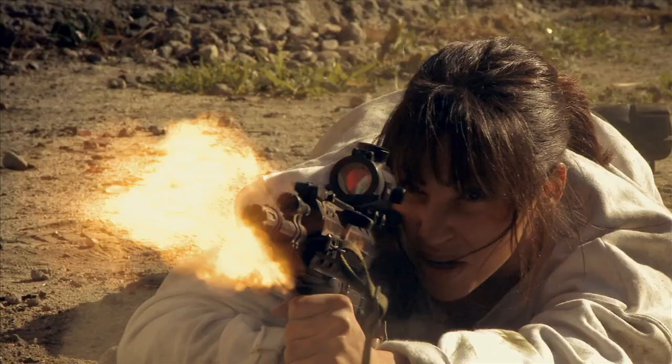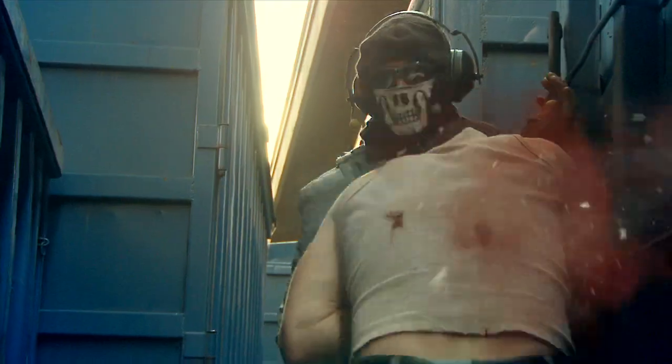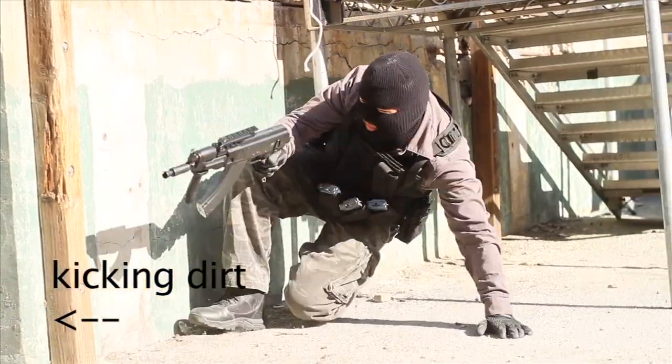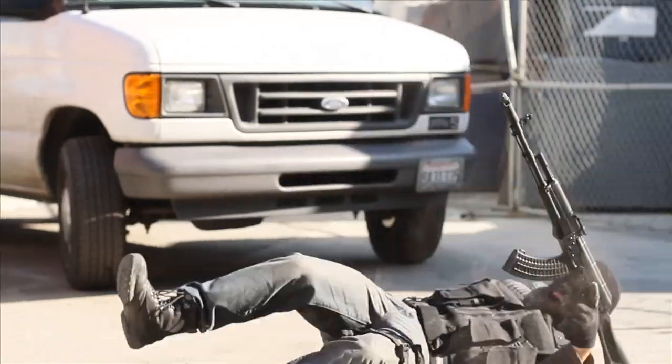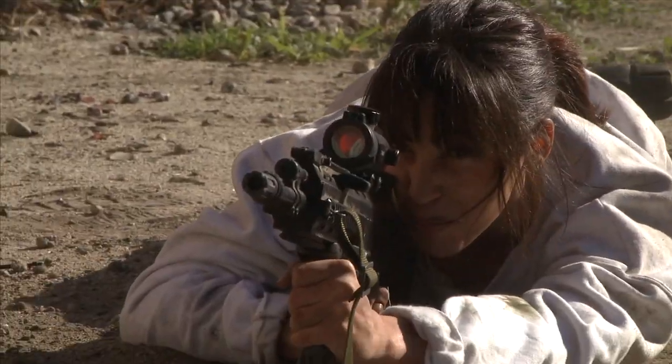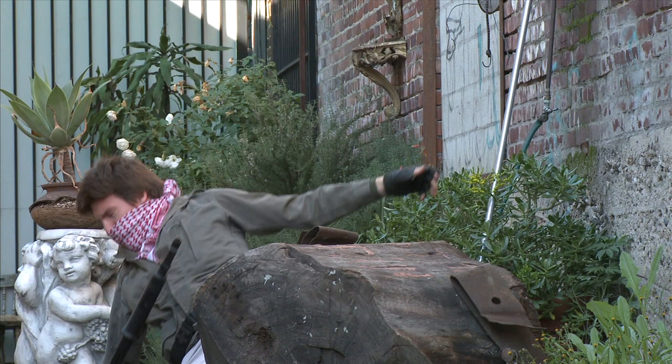Since in part 2, everyone is constantly firing their guns, we had to do a lot of gun and bullet effects. Some of them digital, some of them practical. So when shooting exteriors, we used almost all digital hits, because it allowed us to start shooting with almost no setup time. Here's a breakdown of one of the shots we applied effects to.